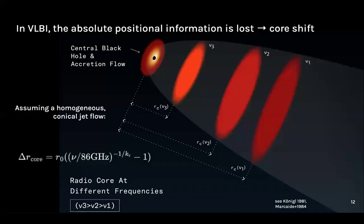First, we look at the compact region. And in VLBI, by the nature of this type of observation, we lose the absolute position information. So we get an apparent phenomenon called core shift, which means that depending on the frequency that we observe, the core region, so this central bright region, seems to shift in the sky. This is just an apparent phenomenon. And so the higher the frequency is, the closer this core is to the actual location of the black hole. And so we try to leverage that to actually find where the black hole is located.